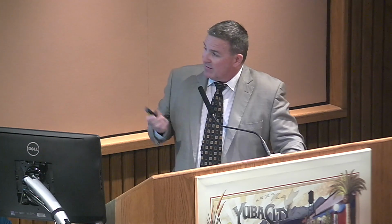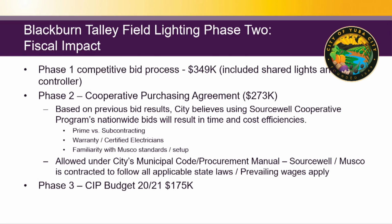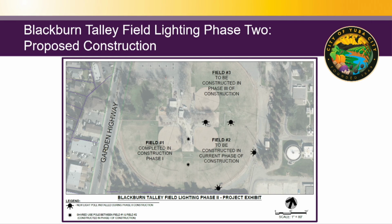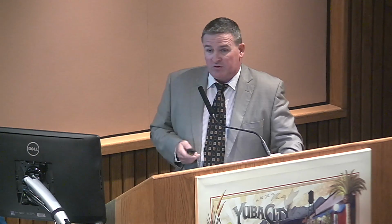Currently the CIP has Phase 3 budgeted at $175,000, which is lower because we could utilize the existing poles on Field 3, but change out the heads. On Field 3, there are existing higher quality poles that will stay in place, but we would swap out the lights from metal halide to LED when we get to that point. With that, I'd be happy to answer any questions and see staff's recommendations A and B.